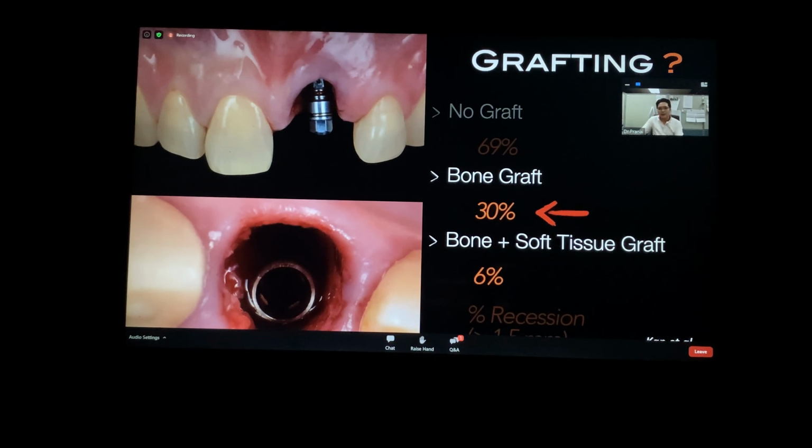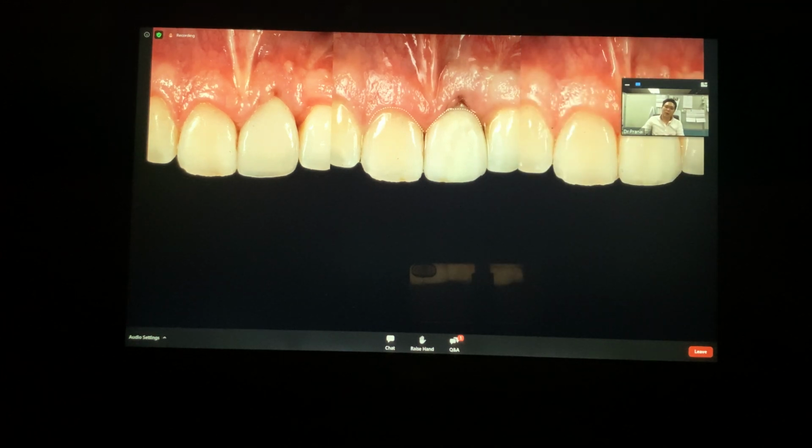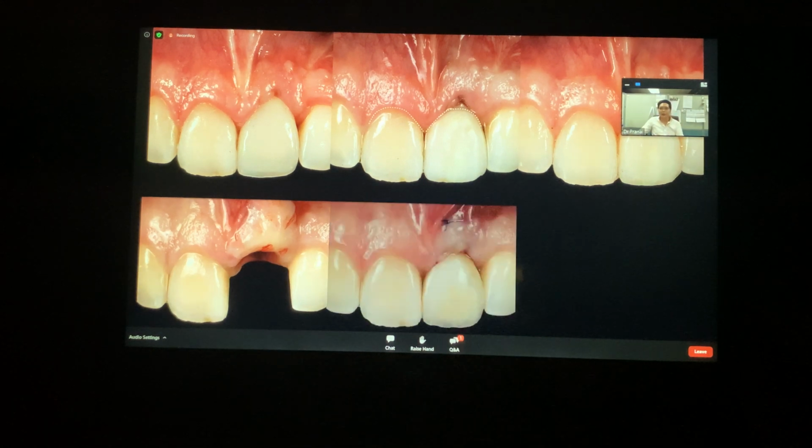Take a look at this case. This gentleman got immediate implant placement done, and a couple of years later, there was a recession. So what you would like to do first is make sure that your emergent profile is at the correct place. The emergent profile is not too bulky, has some concavity. Make sure that it's similar to the adjacent tooth or where you planned it to be. Then wait until the soft tissue matures. Then you can come back and do a soft tissue graft. This was a soft tissue harvested from the tuberosity, and then we do a little tunneling.